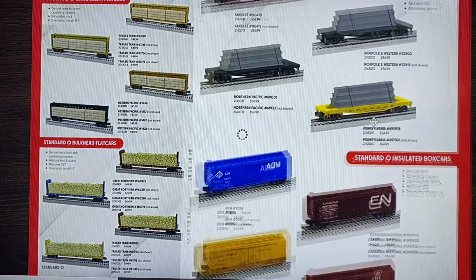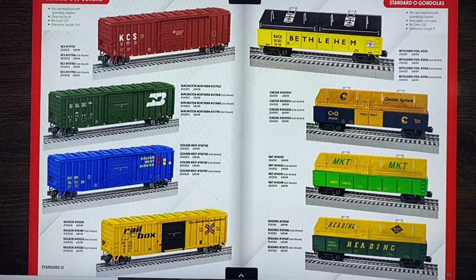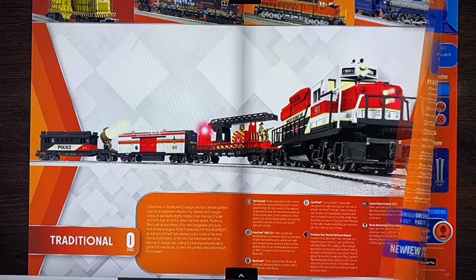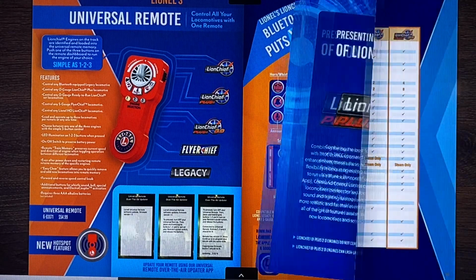Pretty cool. What are the prices? What are they? $55. All right, those are pretty good. Standard box cars, standard gondolas. Here we go, Lion Chief sets. There's always something really goofy and weird in here. Gives you a little bit of info on the universal remote and stuff like that.